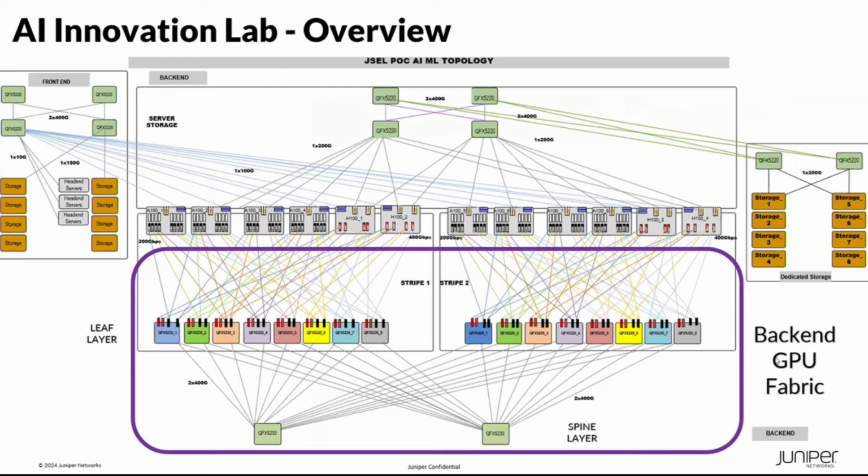Now, talking about the various fabrics, like I said, the backend GPU fabric is the focus of this discussion. So I'm going to talk about it a little bit more. We have the A100 servers connected at 200 gig to the fabric. We have the H100 servers connected at 400 gig into the fabric. And these are connected in what is referred to as a rail optimized design. Rail optimized design is something NVIDIA has as part of their SuperPod reference designs. What we have done is mimic that design, except we have replaced InfiniBand switches with Ethernet switches.